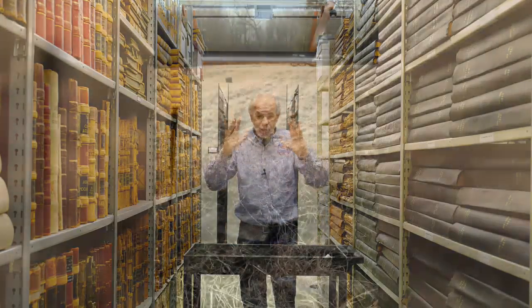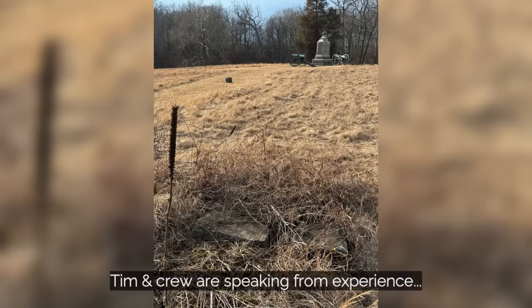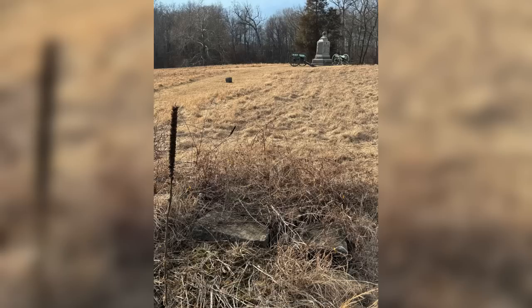And if you go out to the wheat field today and you go to the location where the Second Delaware was, and of course you might get hit with a bunch of sticker bushes, they're all everywhere out there, you can see the base of it still in the wheat field.